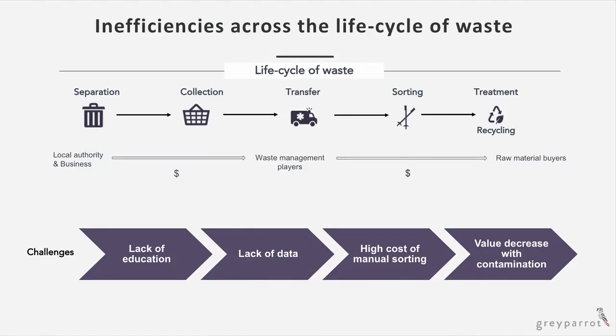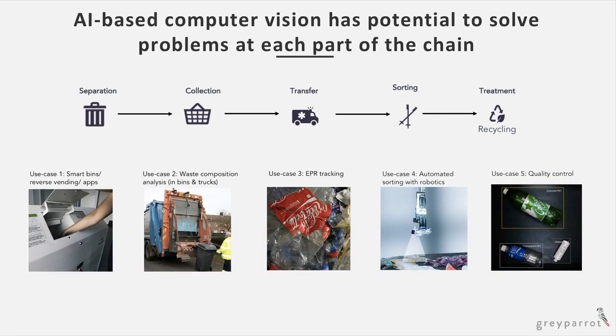So speaking to dozens of experts in the industry, we understood that there's inefficiencies all along the life cycle of waste, from separation all the way to the treatment, starting with the lack of education, the lack of data and transparency, the high cost of manual sorting, and finally, the value decreasing every time there's contamination.